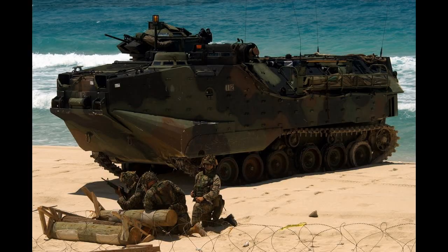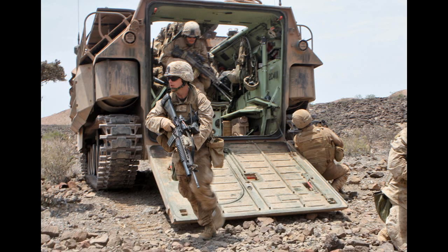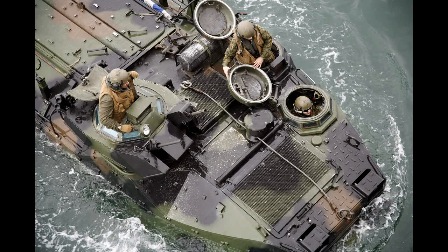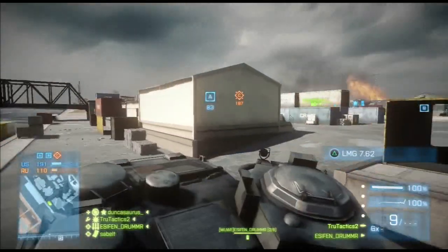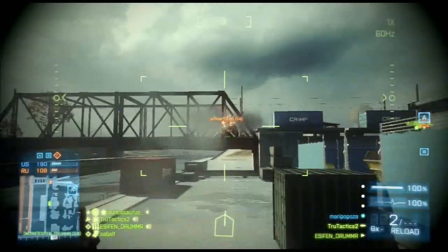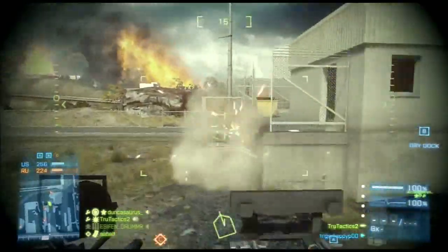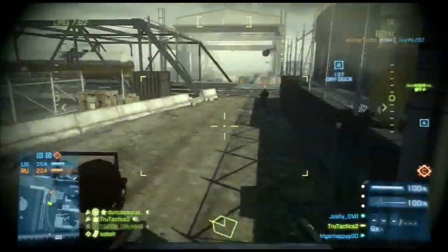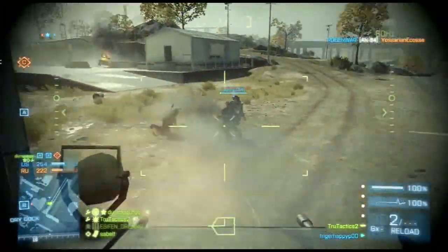In 1982, the LVTP-7 underwent a modernization process. An improved powertrain was incorporated. 8 smoke launchers were added to the turret station, and the suspension system was reinforced. Also, a new weapon station was introduced to increase firepower. This was composed of the original 50 caliber machine gun and added a 40mm Mark 19 grenade launcher. The new model was designated as the AAV-7A1 and entered production in 1984.